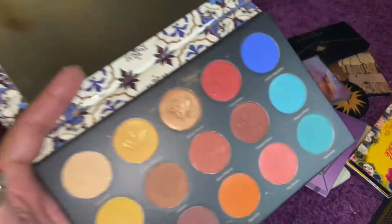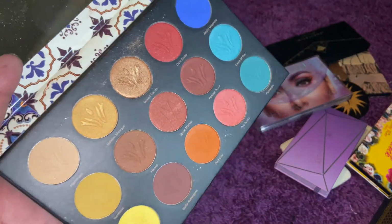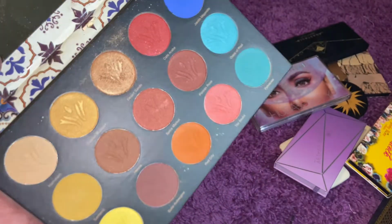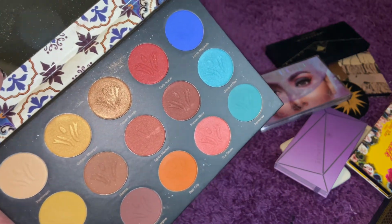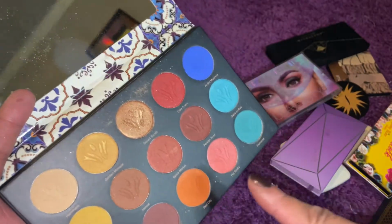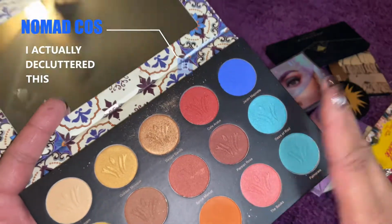This is not what I expected, okay? I was hoping for some foils, some metallics, etc. I have four Nomad palettes, what am I saying? All together. But it did help me with some, like that Huda Beauty palette right here. I did grab some shades out of this one. And it's really just a soft, neutral look. And I think I'm going to go ahead and keep it.